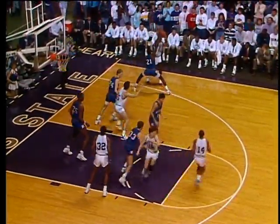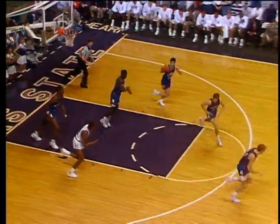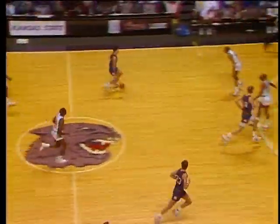Kansas State second place in the Big 8. The Jayhawks tied with Missouri for third. Meyer, the turnaround shot, won't go. The tip over the top by Bledsoe, and Kansas comes away with it.